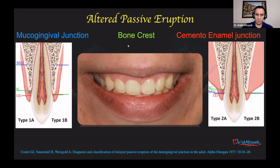The second relation, or subcategory, is the relation between the bone crest and the cemento-enamel junction. When we have a distance of more than 2 mm between the cemento-enamel junction and the bone crest, in these cases we don't need to do osteotomy or bone reduction. So we have enough space for the supracrestal attached tissue, or what we call the biologic width. While in subcategory B, we don't have this 2 mm distance. So for any procedure, we need to create space, or biologic width, for the attached tissue.